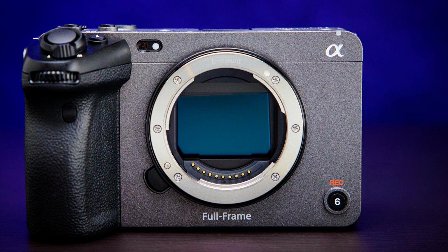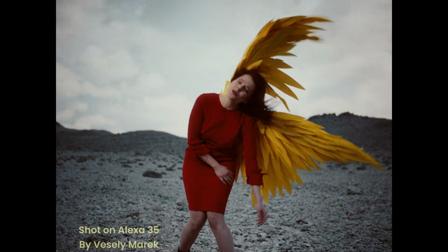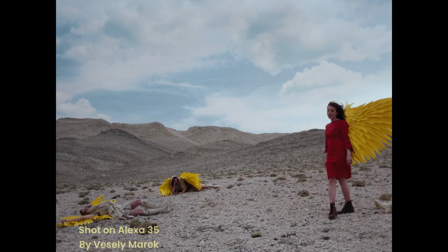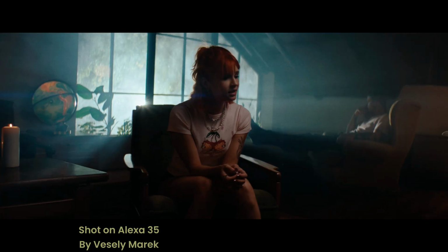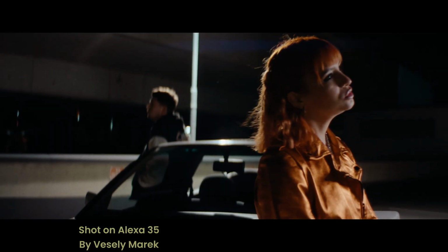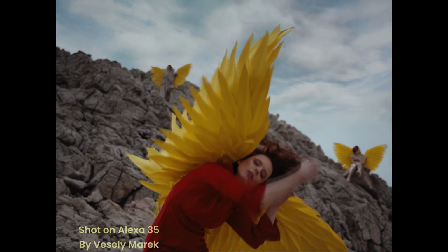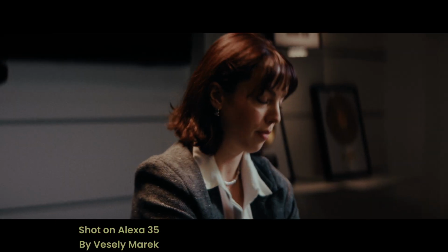Full frame really is on the agenda, but I would like to remind you of the Alexa 35, which is widely regarded as probably the best camera in the world right now, which costs around $100,000 depending on options, etc. There is a cheaper one for $50,000, but let's not get into that in this video. Anyway, that camera uses a Super 35-ish sensor. So if that camera doesn't have a full frame and it's the best camera in the world, I don't see why you should not pick this one because it's not a full frame sensor.